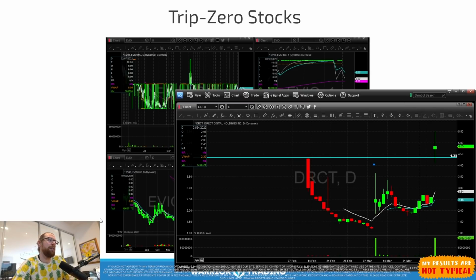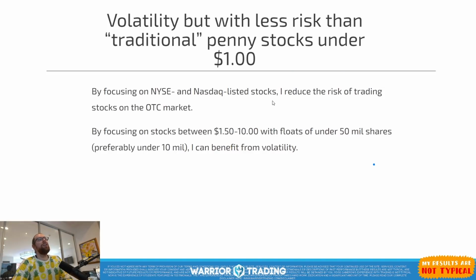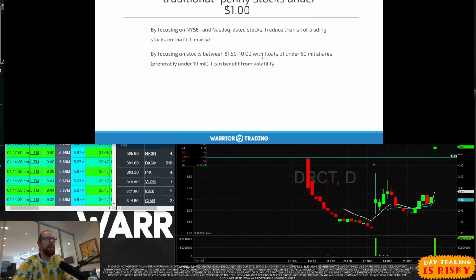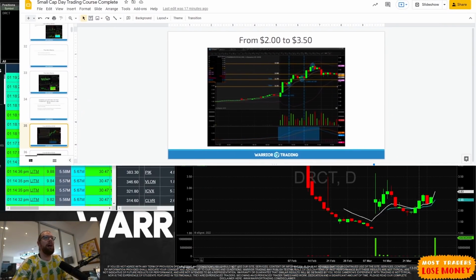And that's simply not the case on most of these really cheap stocks over here. They're illiquid. And so you may see newsletter alerts and hot penny stocks and this and that if you try to Google it. And that's what I got caught into myself. And I just found myself losing money. It drops from 0.002 to 0.001, and you've just lost 50%. So there's no way you can manage risk when you're trading those types of stocks. So I like volatility, but with less risk than the traditional penny stocks under $1. And that's what got me focused on these types of stocks.